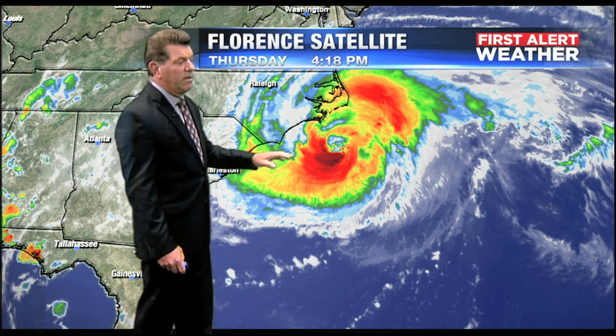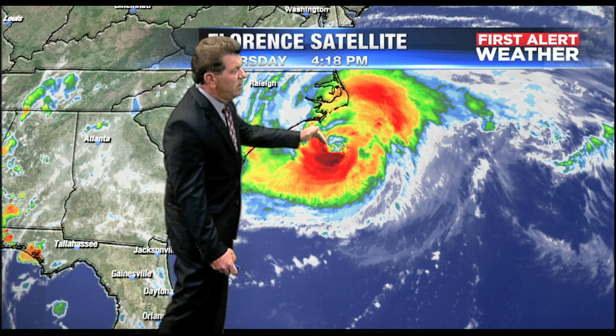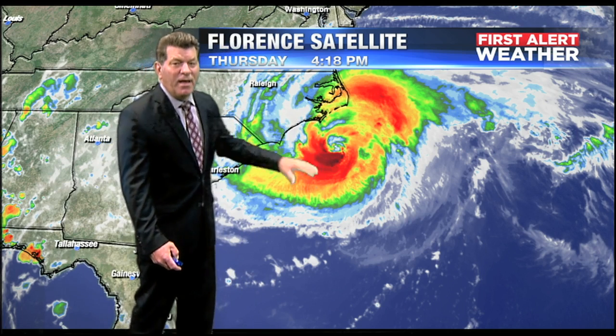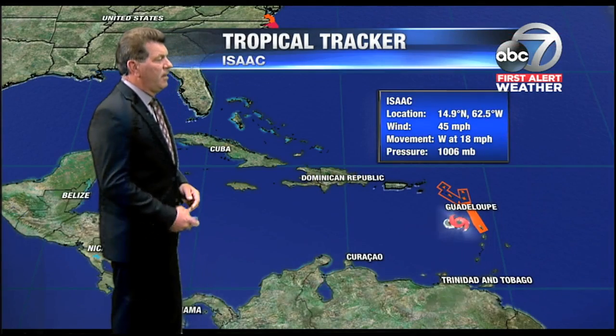And this is still going to bring a very significant storm surge to North Carolina and just near the center and to the east of it specifically. And it's going to continue to just hammer and pile that water up on the coast there. So that's going to be a big issue throughout the upcoming days.